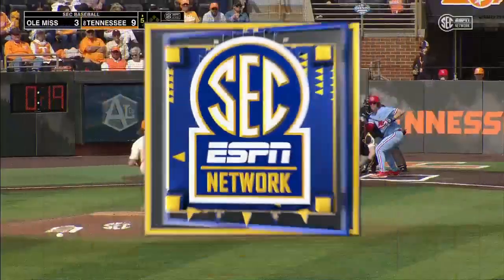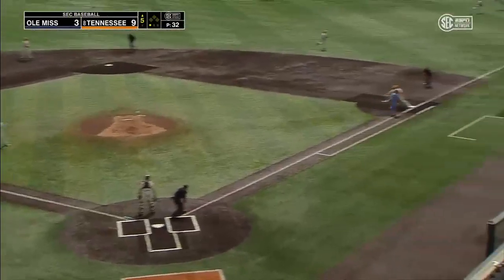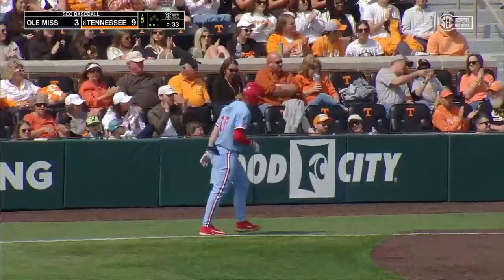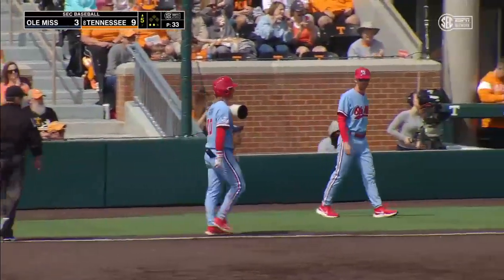Another wide throw for this Tennessee infield. They've had a few balls get away from them these last couple days. Slow roller here on the bunt. And he's out at first base. Great play by Snead. Immediately Groff put his hands on his helmet saying to review.